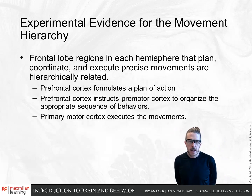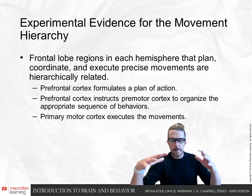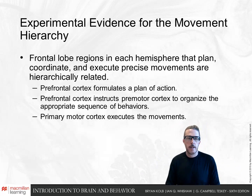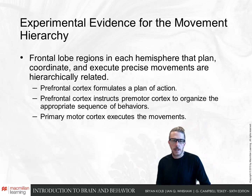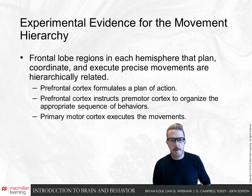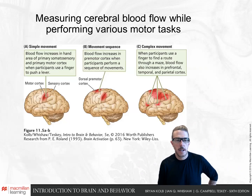So there's evidence of this hierarchical nature of our motor output, that is, that the prefrontal cortex commands lower levels to execute movements. So the prefrontal cortex can formulate a plan of action, and it instructs the cortex to appropriately sequence the behaviors together, and then the primary motor cortex, as we say, can execute these movements together.